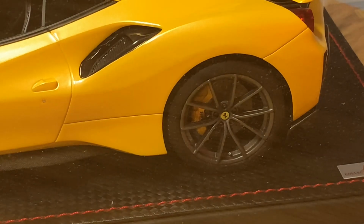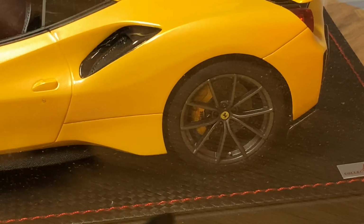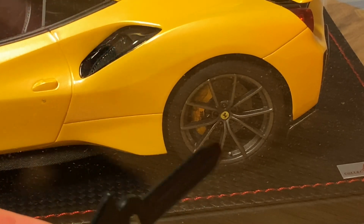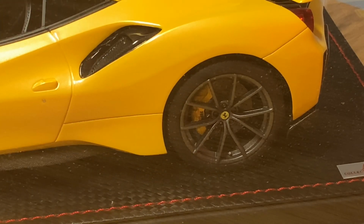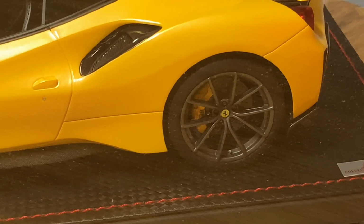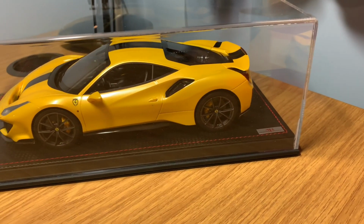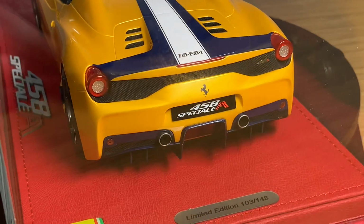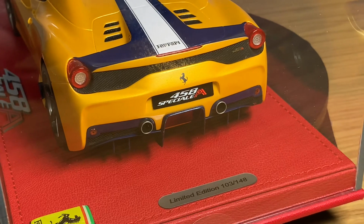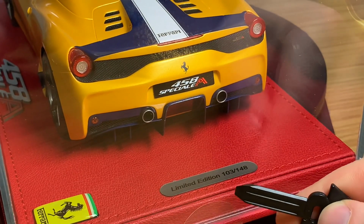You can just about see how those calipers are positioned, really nicely done by MR. Again, the whole wheel design is very nice, and you've got the Ferrari text running down the calipers. Again, you can't fault anything else on the MR model other than the tire valve caps. But let's move on to the rear end of the models now, and see some of the details there. Also, what I like about BBR is that they've got the limited numbers on the base as well, which is nice.